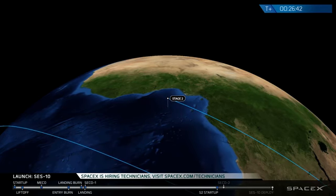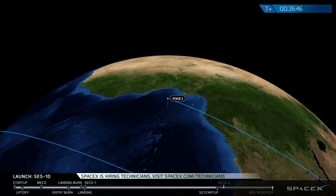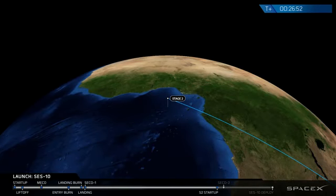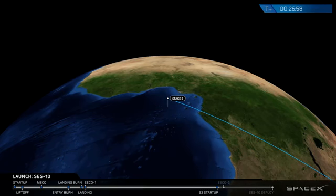Ignition of the upper stage engine. Initial data looks like a good burn on the MVAC-D engine. Currently, we are in low Earth orbit. We're going just about 7.4 kilometers per second. We're now going to build up velocity to over 9.5 kilometers per second.